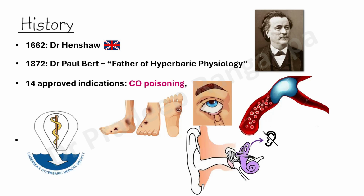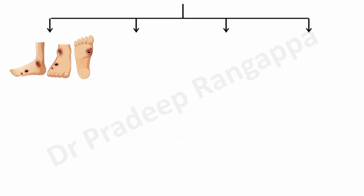Most of the indications for HBOT are governed by the Undersea and Hyperbaric Medical Society. All the science of HBOT is governed by this society. The whole evolution of HBOT happened with decompression sickness in deep sea divers. That is where the absolute indication remains. If you have to talk about indications for HBOT, you could broadly divide them into four categories.